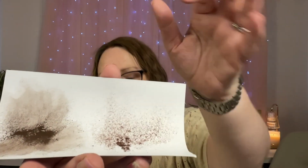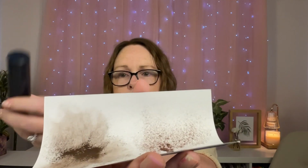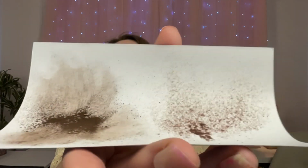Yikes. I'm just going to try and bend it maybe. Okay, so the one on this side is the one that I purchased in a local store, and it's not really showing up very well on there. And then the other side is this one from Temu. I don't think it's gonna show on camera, but the one from the store, it looks fuzzy. Almost like felted. When you see it on the paper, it almost looks like something that's been felted. So it's got a little bit of texture to it, whereas the one from Temu just looks like powder. So it's definitely not hair building fibers like what they're saying it is. It definitely just is a powder.